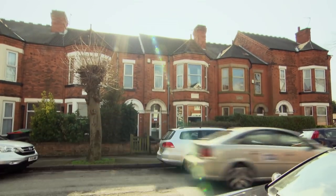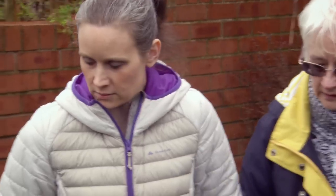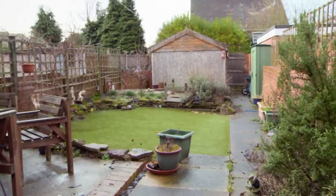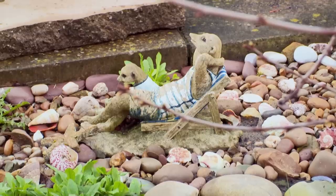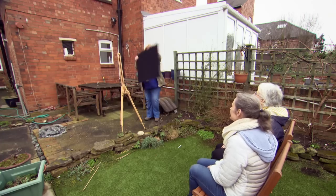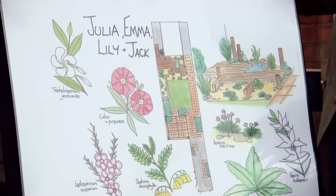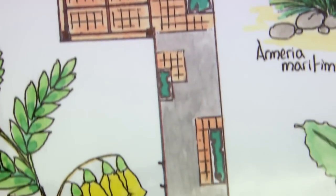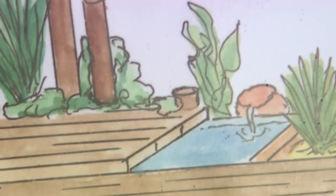Our next family garden transformation was for Julie, her daughter Emma, and her 2 grandchildren in Nottinghamshire. The family loved the seaside and had brought an element of it into their garden. It just evolved as we've gone along, and we've bought a lighthouse and we collect pebbles and shells wherever we go to the seaside. We just keep buying things and making the beach. So, Charlie's design took inspiration from this, but made it bigger and better. I've really elaborated on the beach theme, including a water feature and an octopus mosaic.